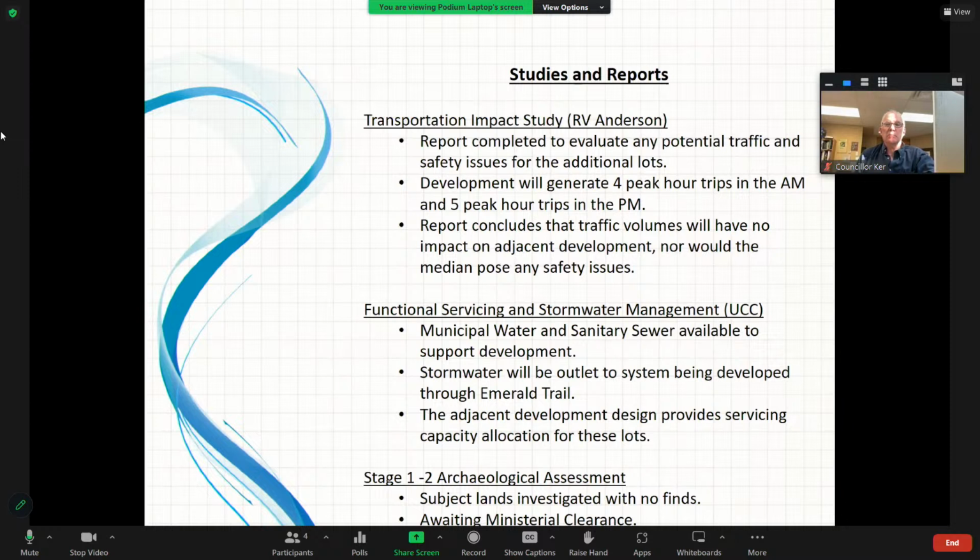It gave us an idea of the amount of traffic volume. We're looking at about 4 peak hour trips in the morning, 5 in the PM, which is very minor. No concerns on the volume or the ability of the road to handle this. But what I will add to that, there are some strategic improvements that were assumed. Although we're certainly happy to work with the town in the provision of anything that's required, a lot of the conditions that were flagged in our traffic study were based on that existing condition approved in Emerald Trail.